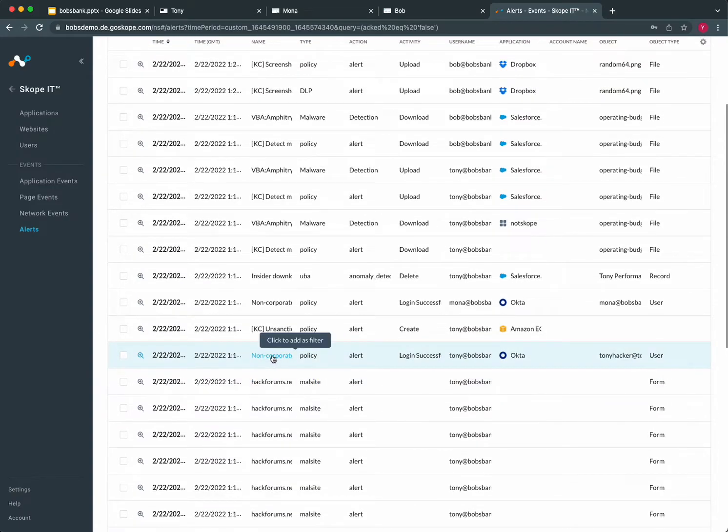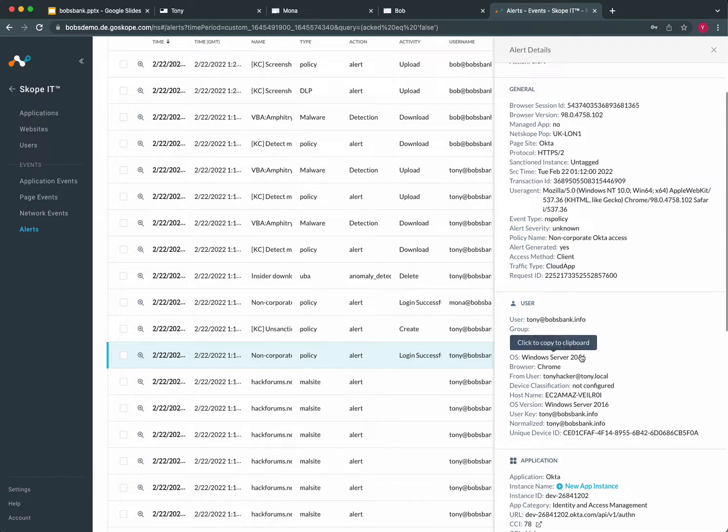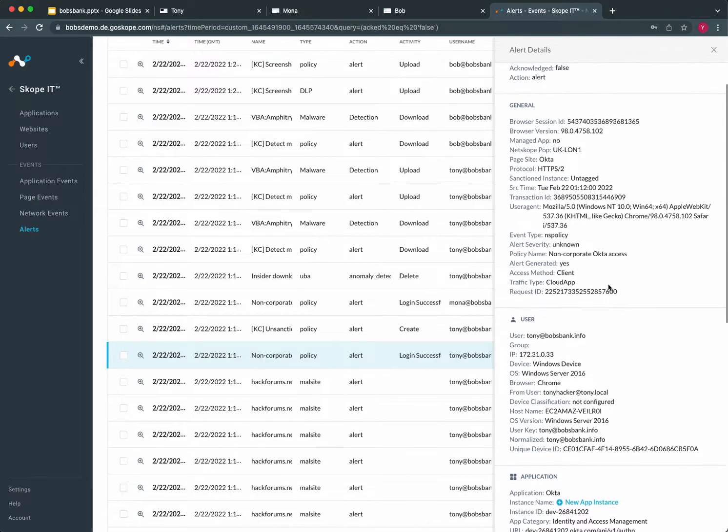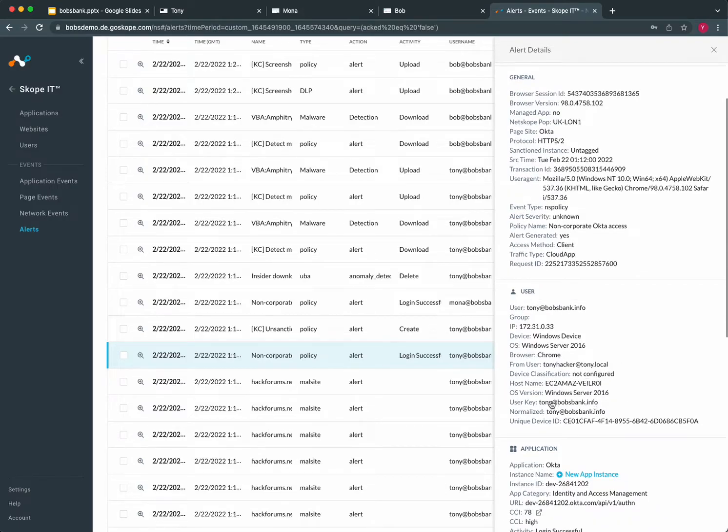Then we see a non-corporate Okta instance: he logged in successfully into the wrong Okta instance as tonyhacker.local. Of course, the Netskope platform is instance aware and can control, detect, and prevent or apply different policies not only to Okta but to other SaaS services as well. So he logged into a wrong Okta instance. We see who the user is, what username he was using when logged into that instance, and so forth.